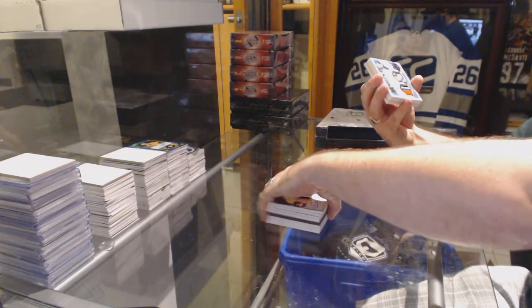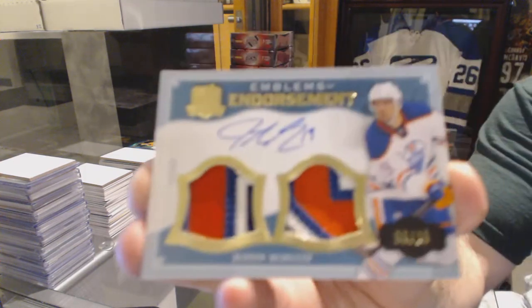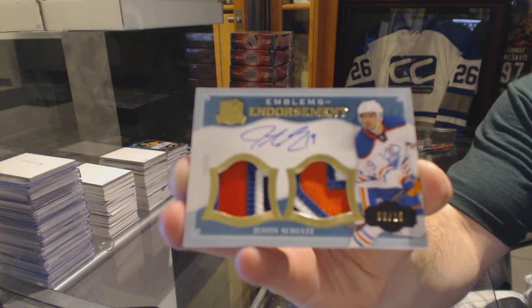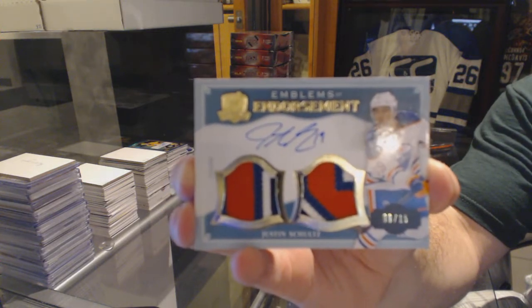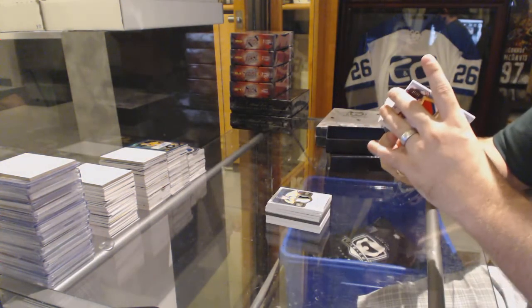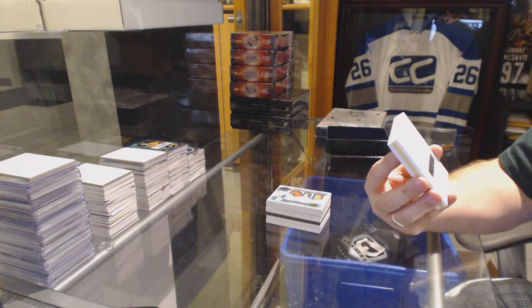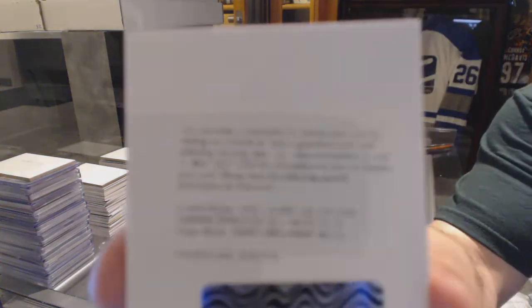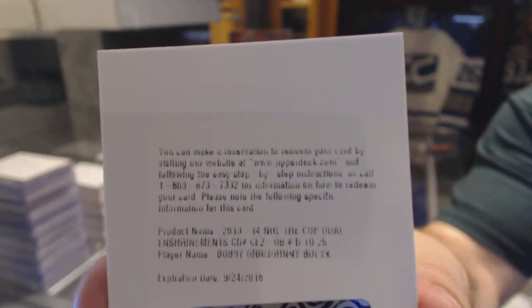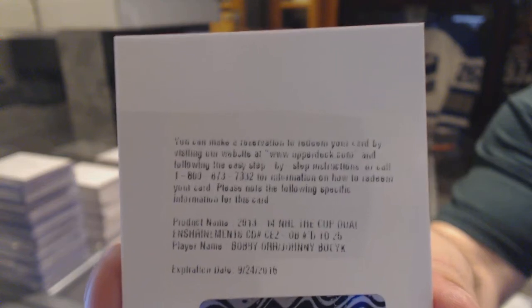We've got for the Oilers, emblems of endorsements, numbered 9/15, Justin Schultz. We've got for the Boston Bruins, this tin is filthy. A dual enshrinement auto /25, Bobby Orr and Johnny Bucyk. Dual auto /25 of Bobby Orr, Johnny Bucyk.